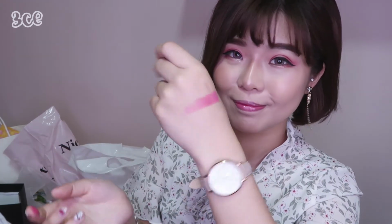Ta-da! It's a bright pink. It's kind of looking bright neonish on camera, but in real life it's a darker bright pink. So I'm just going to swatch it on my hand, and the color picks up really nicely, so I'm pretty impressed with the color pigment of it.